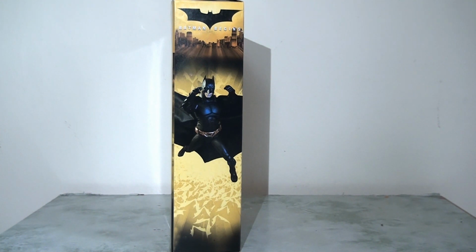Now sadly they didn't do this with the other figures. If you look at say the Superman 78 or the Joker that I looked at last week, you can see that they're pretty bland. They don't really have an image like this, and I think it would have been really cool if it had been consistent and you could have had each of these different characters lined up like this. So I really like this approach. It's just a shame they didn't do it for the other figures in this line.